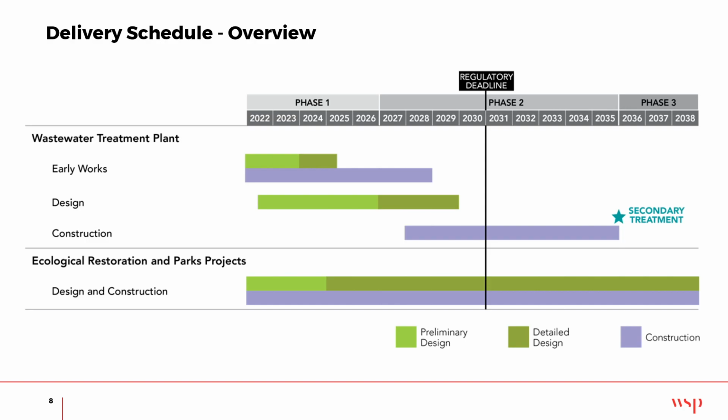That's why when we look at our schedule here, we've got some early works packages, and then the design release, that second column, really speaks to the design of the treatment plant and the structures that go on it. And then the heavy construction for the treatment plant is going to start in late 2028, 2029. An interesting piece. And then we're planning to do ecological restoration and parks upgrades throughout the duration of our construction. With that, I'm going to pass it off to Randy. He's going to talk to more of the topical pieces for this audience.